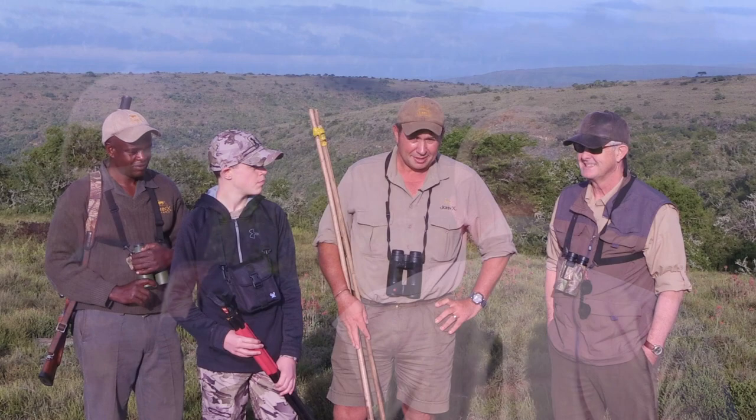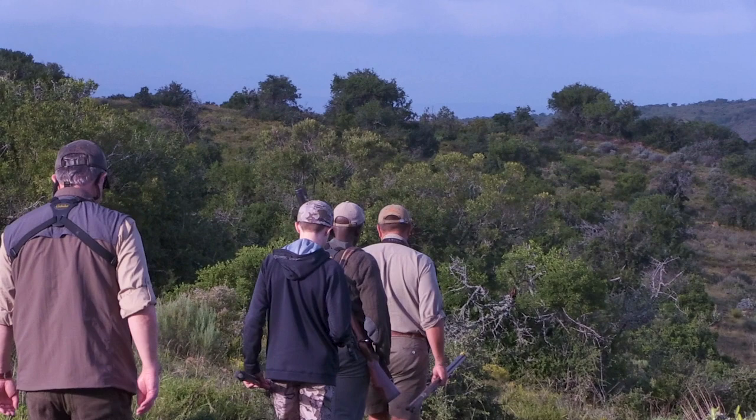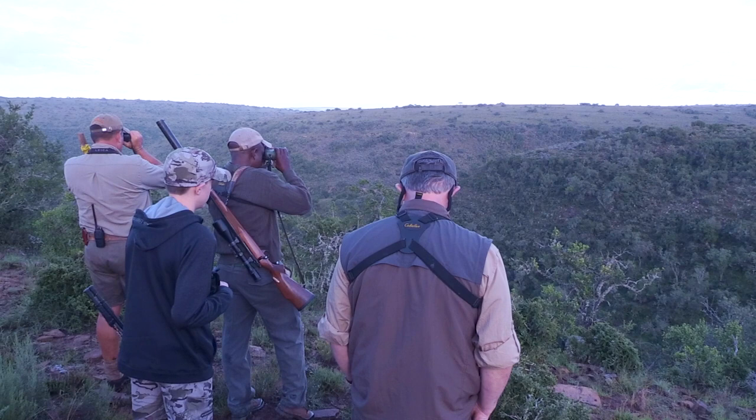We're going to start off this morning by trying to find a bushbuck, guys. They are quite secretive. But let's just go see what we can see, and then after that we'll reload and maybe go look for an impala or a blesbok. But good luck, guys, and enjoy it. Remember, we're just here to have fun. Don't let much bother you.